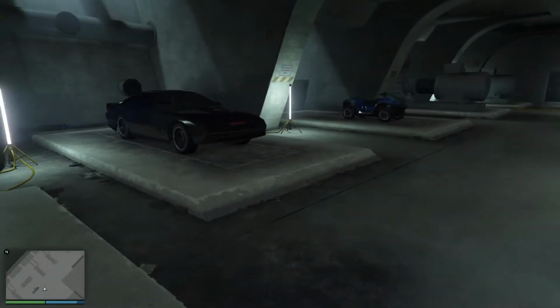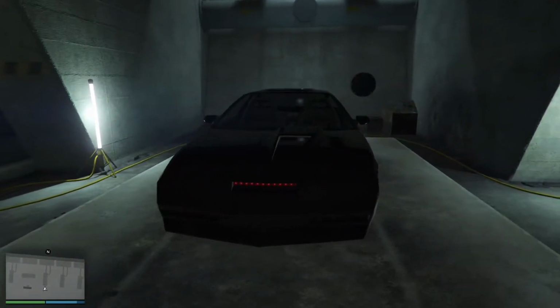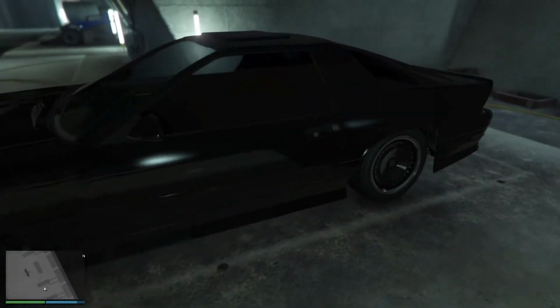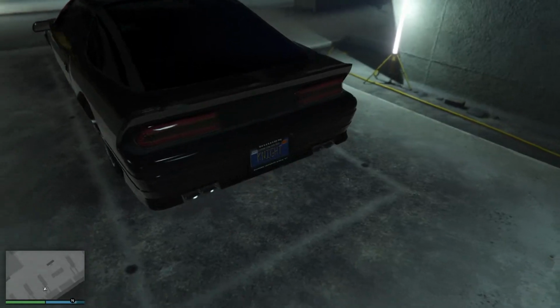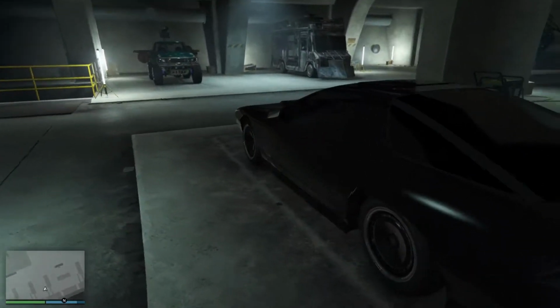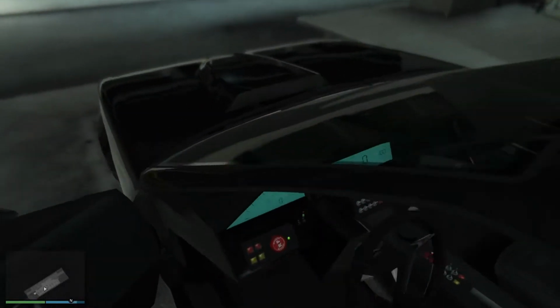There we have Kit, the Knight Industries 2000. This is one of the most expensive cars in the entire flipping game, but had to have Kit. There's just no other way around it. They even got the interior almost right.